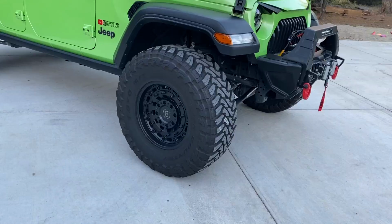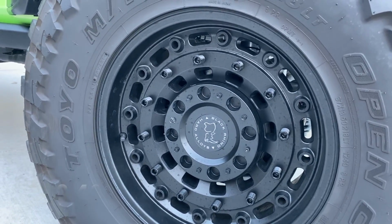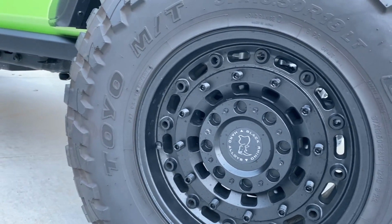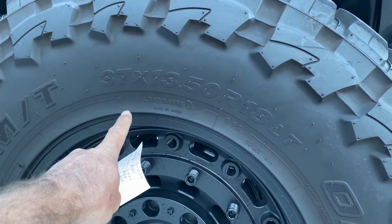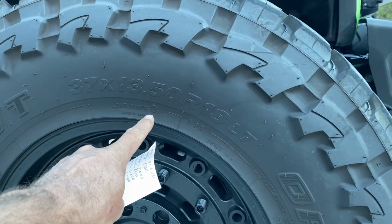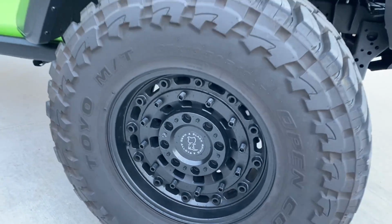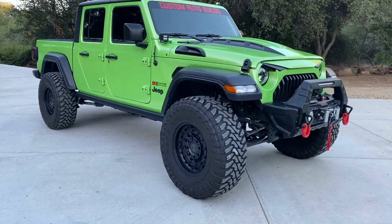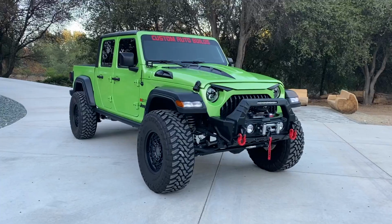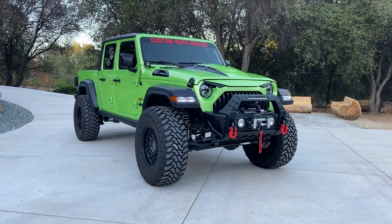I got the wheels and tires, altogether was $2,400. They're the Black Rhino wheels with Toyo tires, and they're 37s, 13.5 wide and 18-inch wheels. And I do love those wheels and the tires. It makes a big difference from the stock. The stock ones are really small.